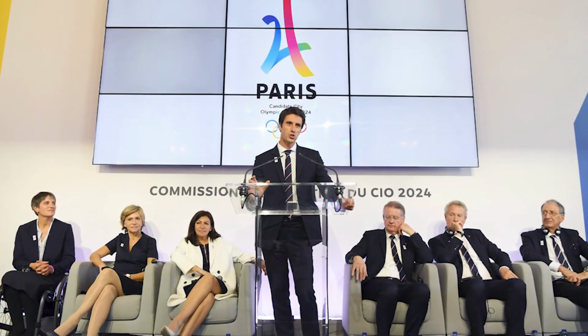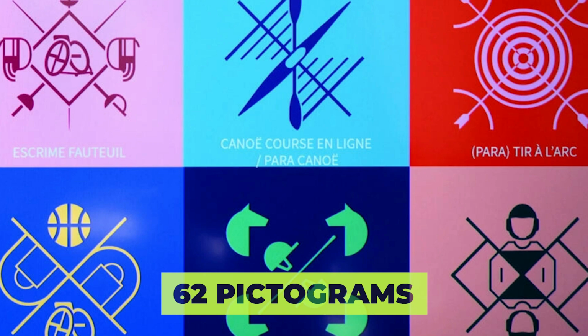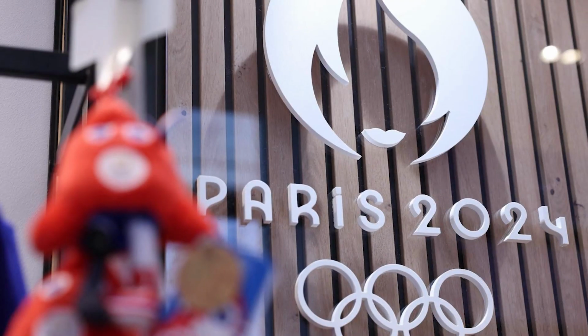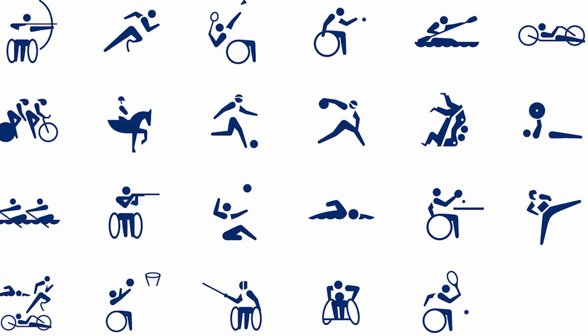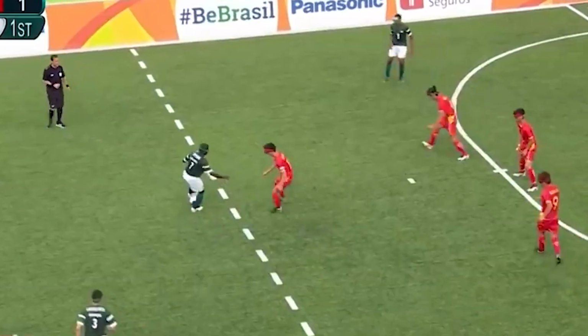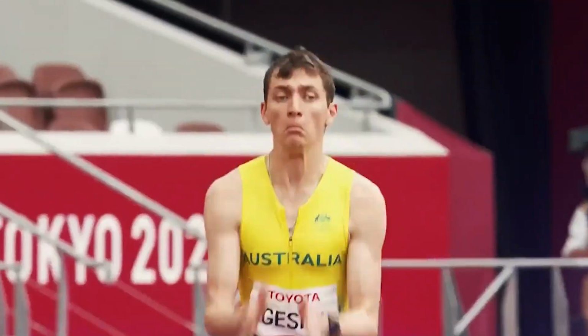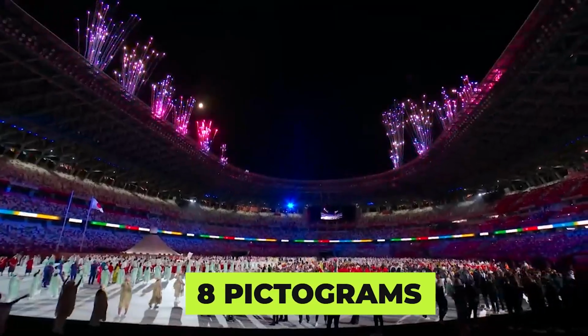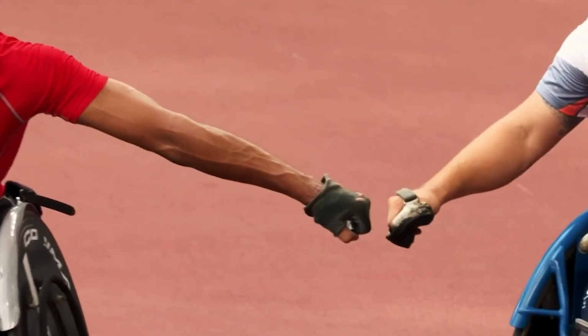So, the International Olympic Committee has revealed that there'll be 62 pictograms for the Olympic and Paralympic disciplines. But they'll be real badges of honor this time around. Besides this, they announced that there'd be a total of 23 Paralympic disciplines. And guess what? They've got their own set of 15 Paralympic-only pictograms. Talk about inclusivity, right? But that's not all. There are also 8 pictograms that'll be shared between the Olympics and Paralympics, displaying the unity between the two events.